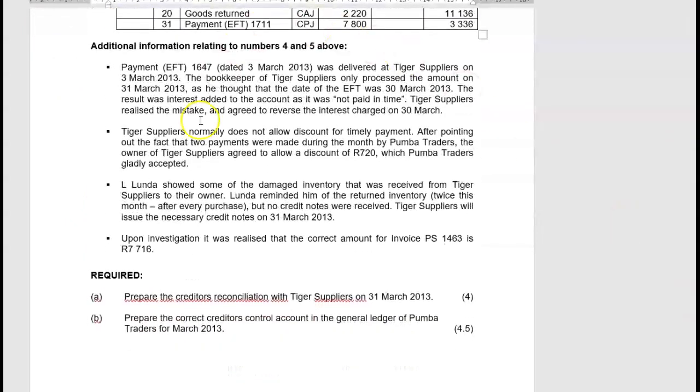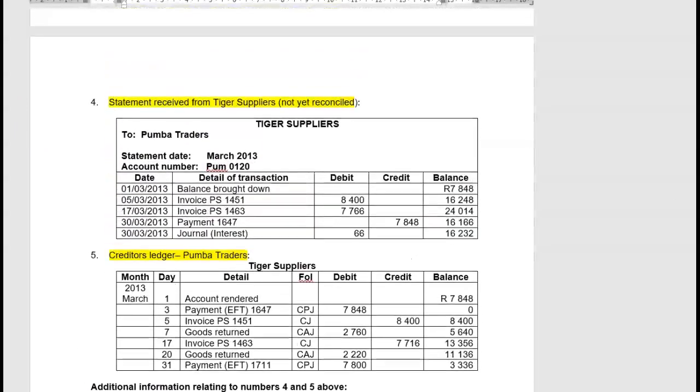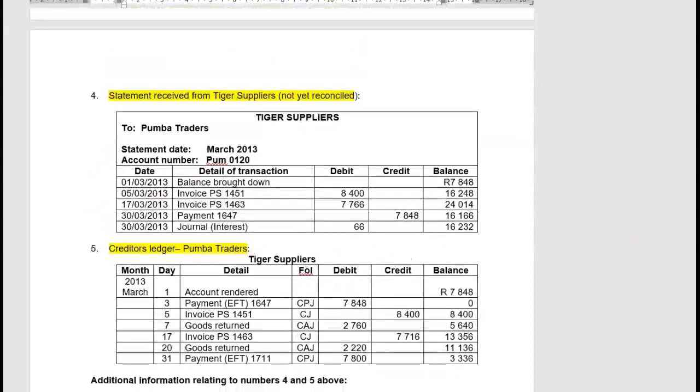They also give you additional information, and this only relates to Tiger suppliers. They are required from you to prepare the creditors reconciliation with Tiger suppliers on 31 March 2013. So let's start with that part of the question, which is the second part of the information given in the question.